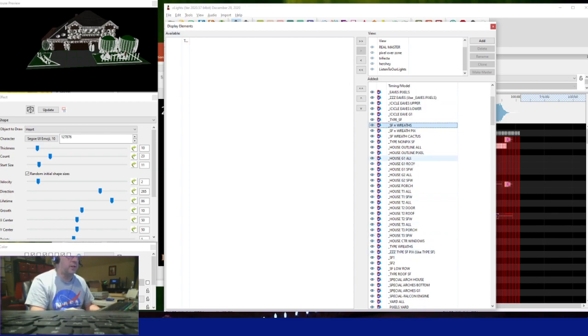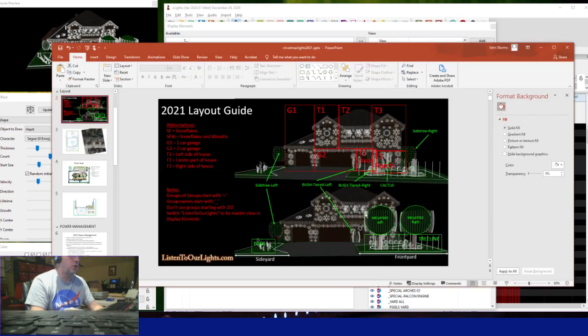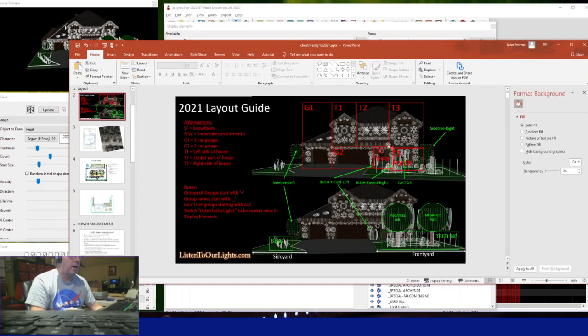Now, one of the things that's tricky with my house, since I do a lot of snowflakes, is I have these abbreviations for the house. So what I did is I created a little cheat sheet here, and I have another version that I included for 2020, but for 2021, when I post the sequences, in the zip file, I'll include a graphic of this layout guide, or I might actually just add it to the house model, right? So people can go in there and see it.